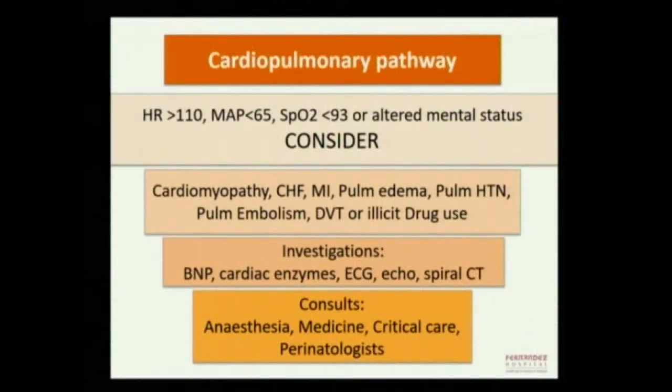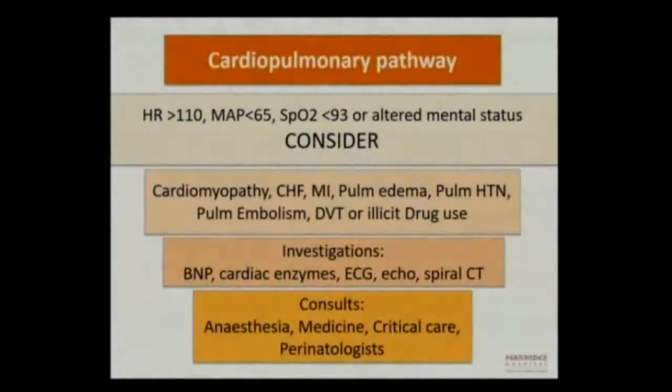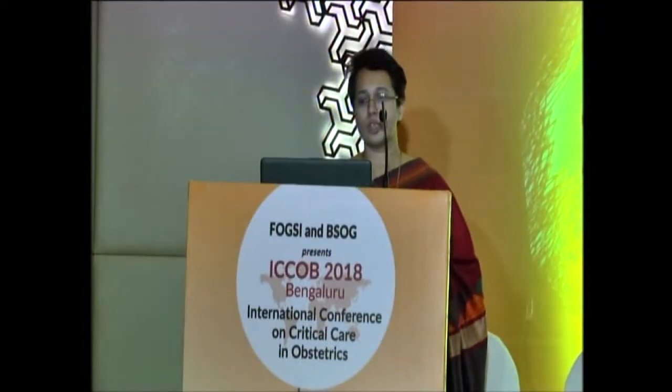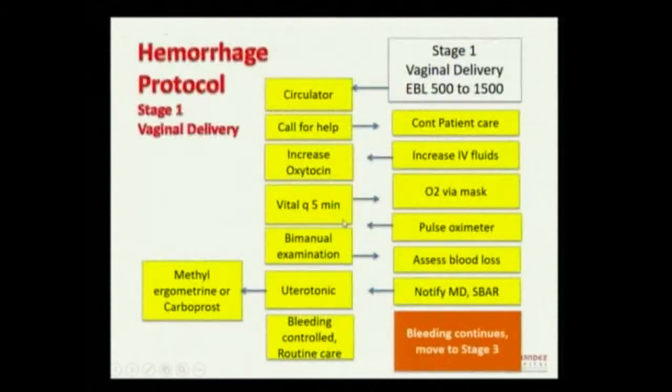In the cardiopulmonary pathway, we did not do all these investigations in one go, but we divided them into step 1 and step 2 and moved forward. ECG and echo first, as step 1, and then we moved over to step 2. The remaining ones are absolutely fine. They also tell you the differential diagnosis, so that you don't miss out on any of them. For hypertension, they gave endpoints, saying within 1 hour you should give 1, 2, 3, 4, so that you have a system in place.